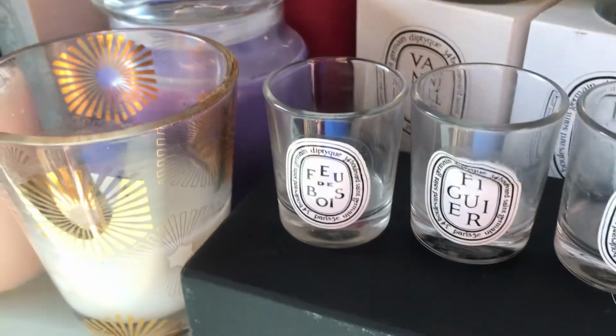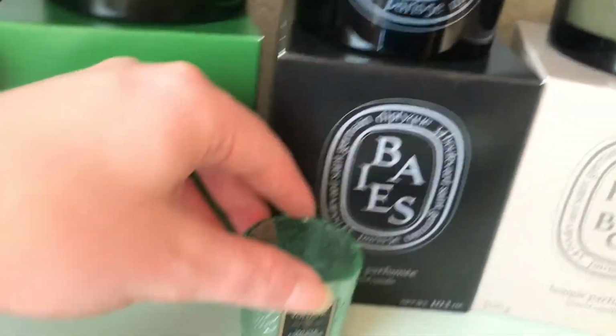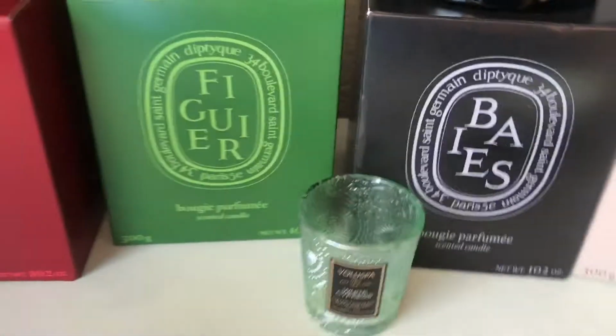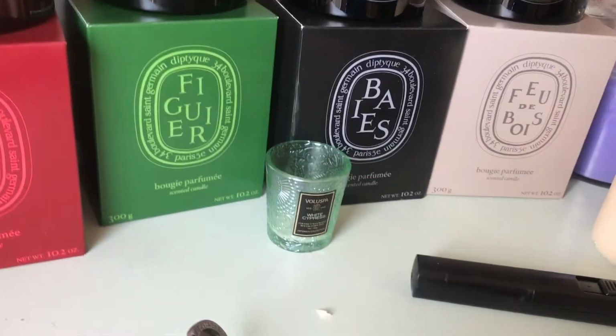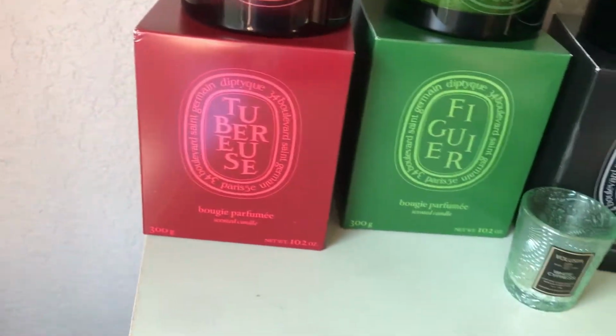But anyway, back to minis. I think if you need a good add-on to your order to meet a certain shipping requirement, candle minis are great. They introduce you to the brand, you get a good sense.